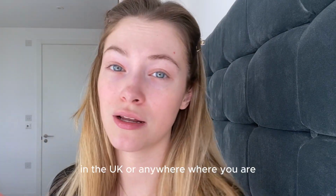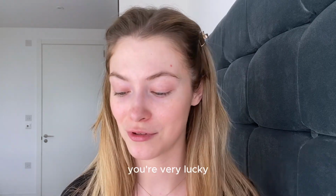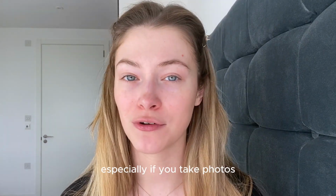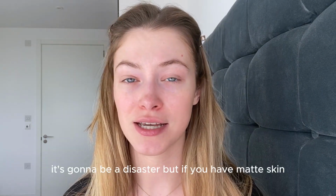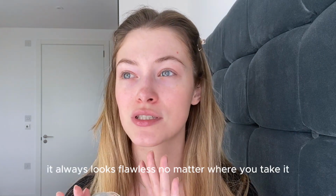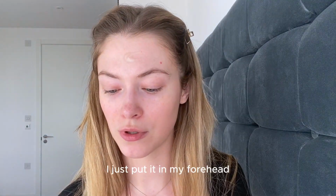I don't know where to buy it in the UK or anywhere where you are, unless you're in Japan. If you're in Japan, you're very lucky. I personally prefer my skin to have a matte finish, especially if you take photos, because if you take photos and you have oily skin, it's gonna be a disaster. But if you have matte skin, especially if you use a setting powder, it always looks flawless, no matter where you take it. I just put it on my forehead.